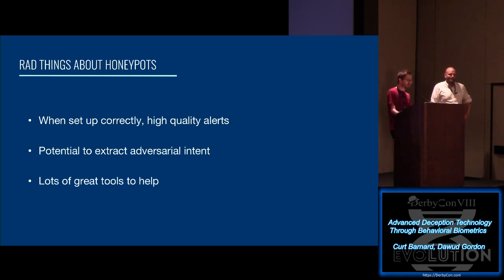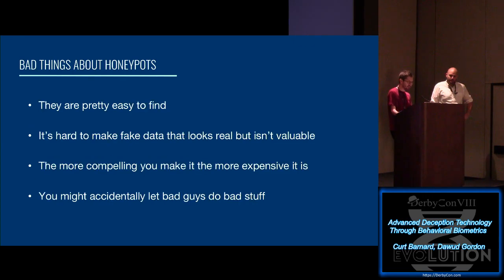The other thing that's really cool is the ability to coax out intent from whoever is trying to penetrate your network or abusing these honeypots. You can generate fake environments to try to figure out what they're attempting to do and what types of data they're going after. And there's a lot of really great tools now to help because honeypots are cool again. So that's really nice. But there's some really bad stuff about honeypots.